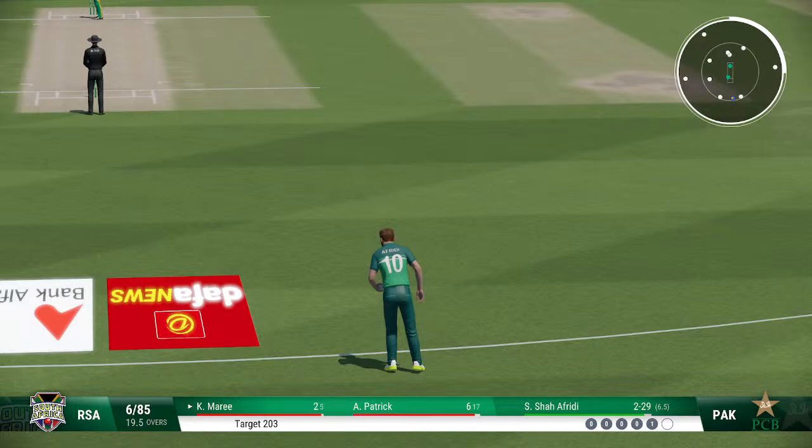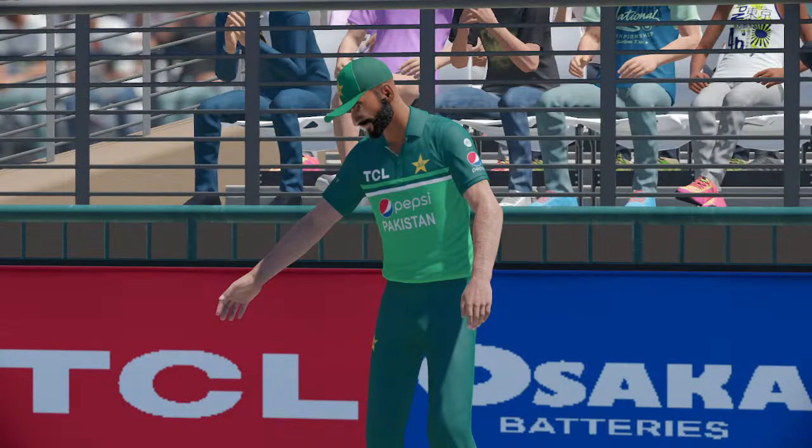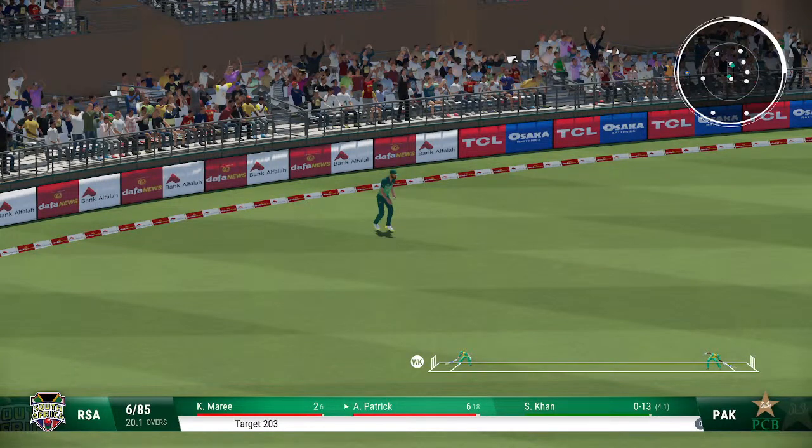Bit of shape on the ball as they let it go through. Tailed just a little at the end as it went through to the keeper. Afridi doing really well to keep the pressure on these two. Another good over of bowling. Quick onto that in the infield. Misjudged that throw and the batter survived what would have been a certain run out.